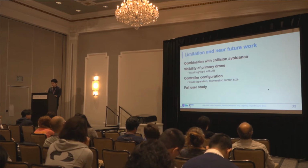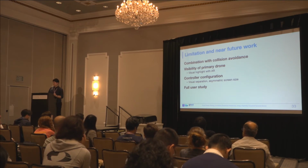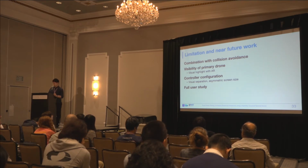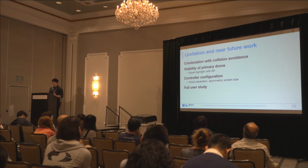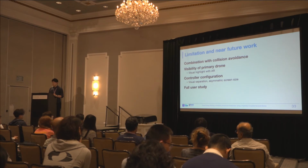We assume that most drones will have a collision avoidance system, and thus the safety of the second drone will be ensured in the near future. However, it remains unclear how much synergy will be created by the combination of such an automatic collision avoidance system and our multi-perspective approach.